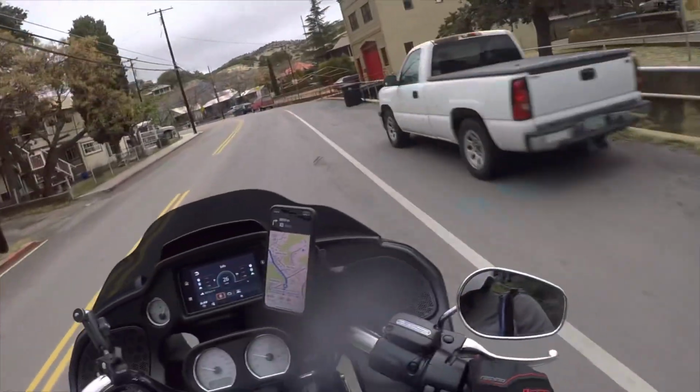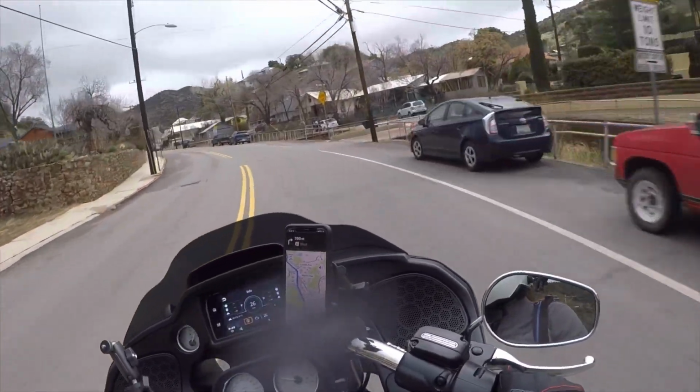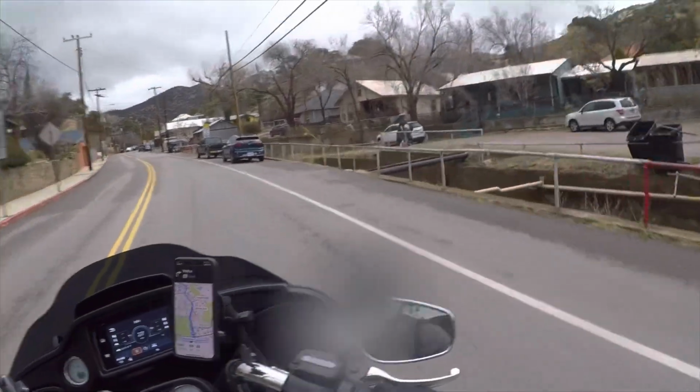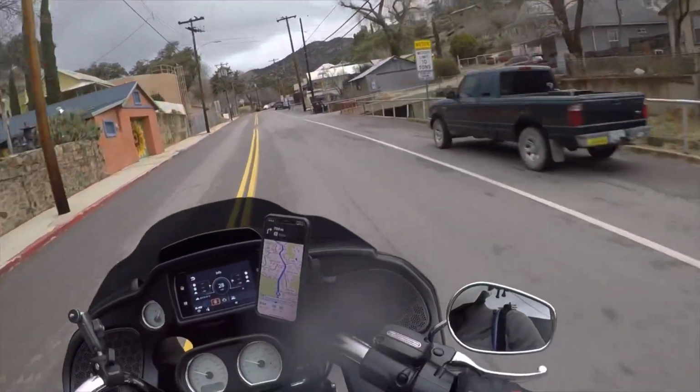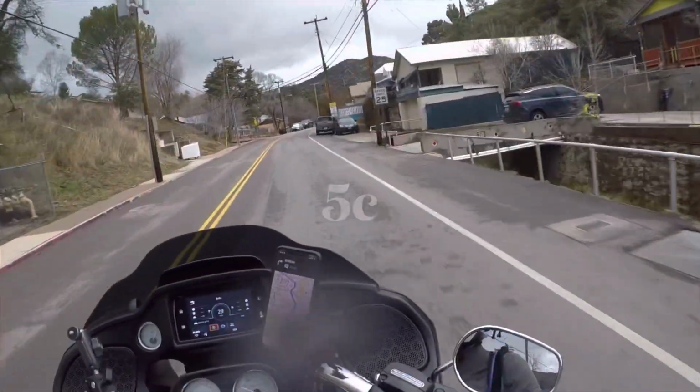Oh, a few little spots of rain, and it's quite cool. What is it? So we're at 5,500 feet, and it's saying it's 41 Fahrenheit, so I'm guessing that's like 8 or something.